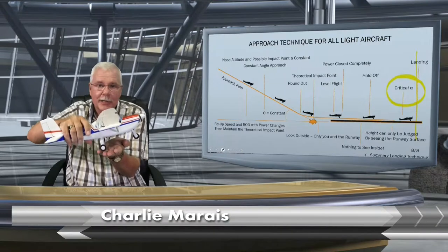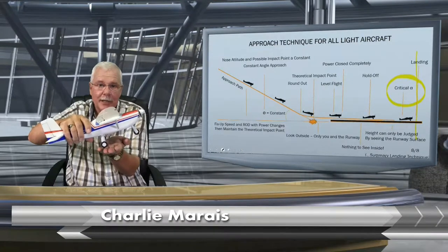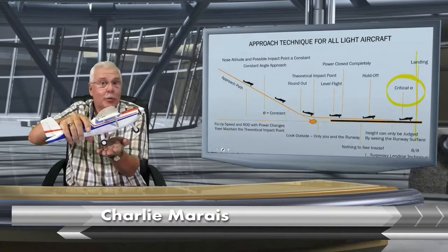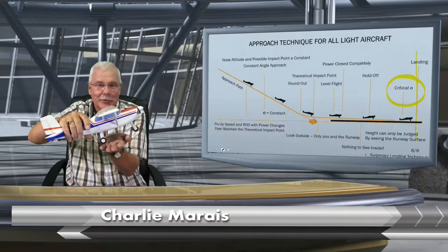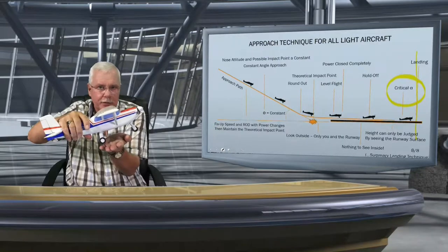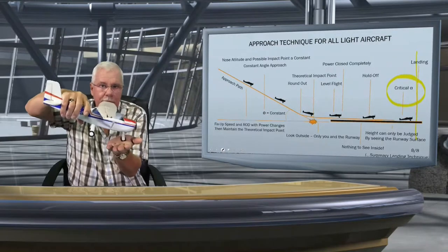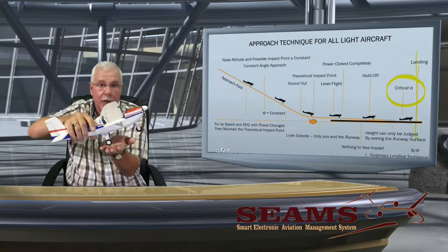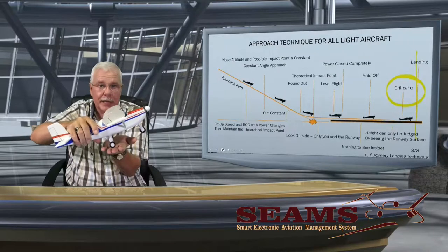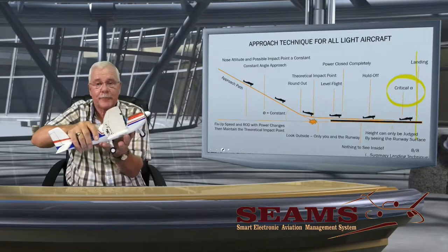And as you get closer to the ground, the stall warning hooter inside will go beep or whatever. Once you've got a nose up attitude, it's fine to land, because you're going to avoid landing on the nose wheel. And the hold off is therefore very important. So hold off, and the aircraft will settle itself.